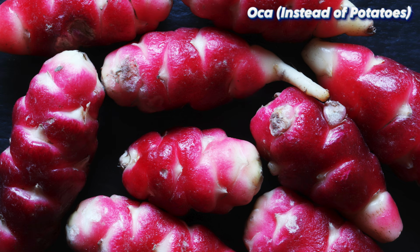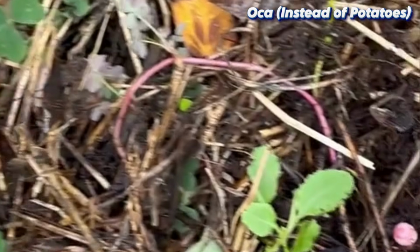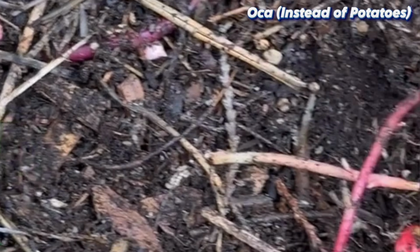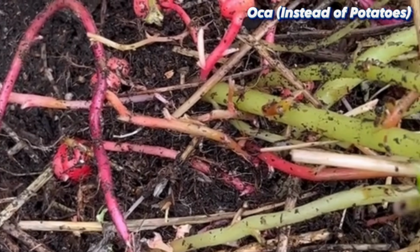But here's the trick. Oca is day-length sensitive. It doesn't form tubers when you plant it. It forms tubers when the days shorten to around 12 hours of light. Most people treat it like a potato, plant it in spring, expect tubers in summer, and get nothing. Then they assume it doesn't work. The tubers form and fall as the photoperiod shifts.